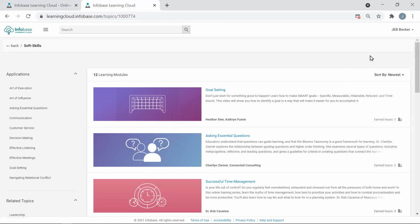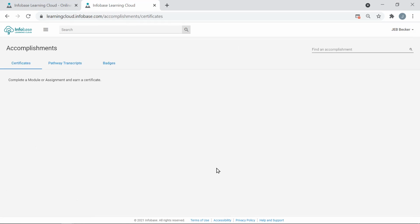The accomplishments button is probably the one that you're going to spend the most time on. And as you can see, you have certificates, you have transcripts, and you have badges. There are certain technology courses here that actually have certification. And if you complete those, you actually will see them here, and they will be under certificates. They are the most fungible, the most transferable, the most readily recognized by companies that may be looking to hire you, or within your own organization as you're looking to upskill and progress in your career there.